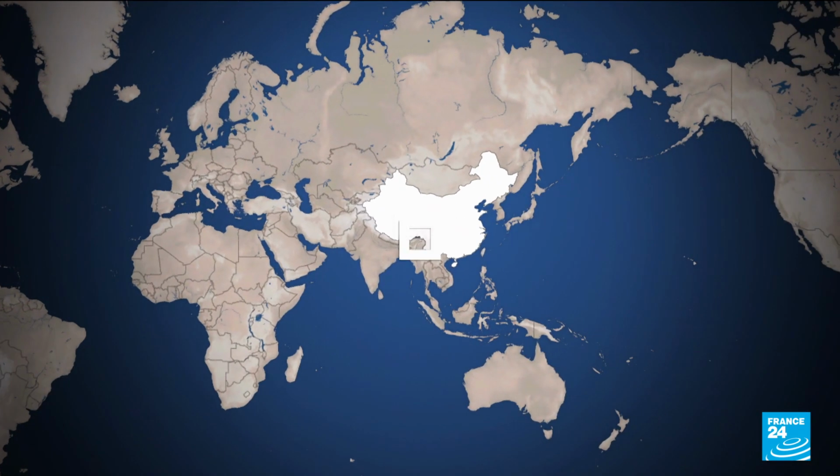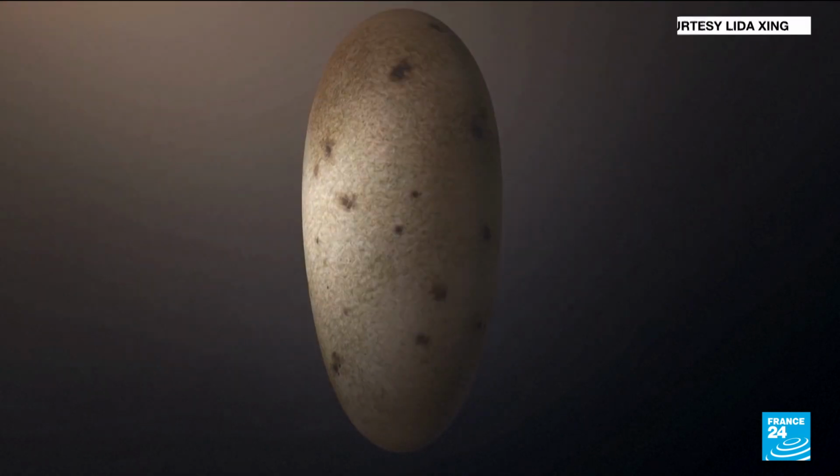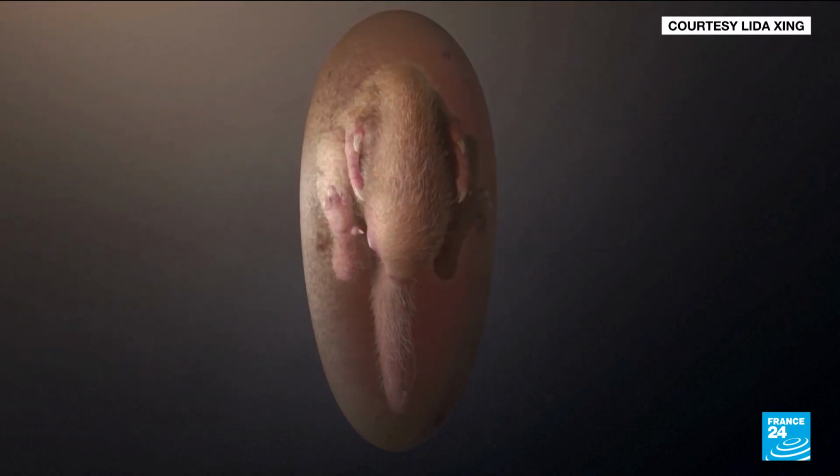The fossil was discovered in Guangzhou in southern China roughly two decades ago. The embryo, 27 centimeters long from head to tail, lies inside an egg measuring 17 centimeters.